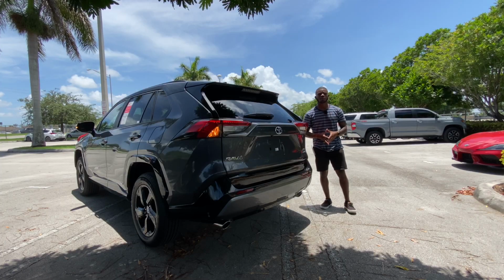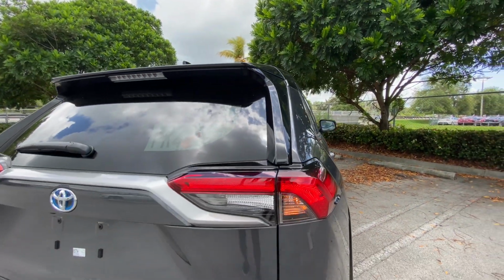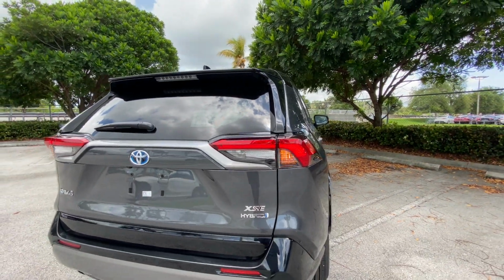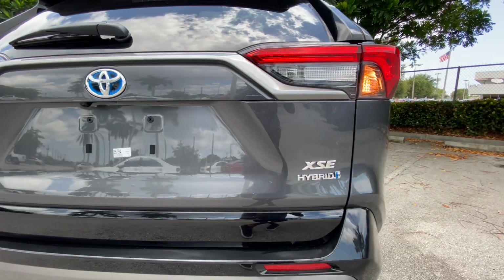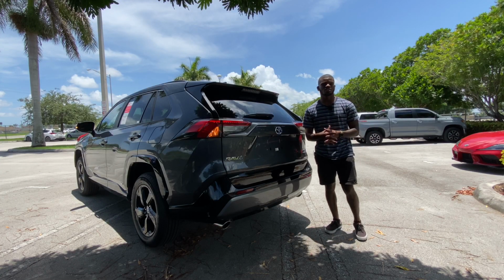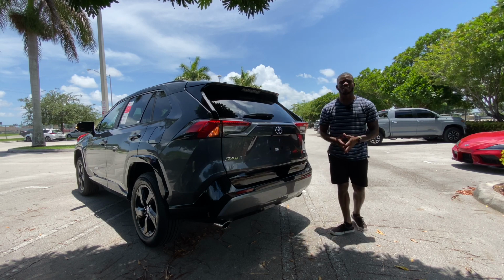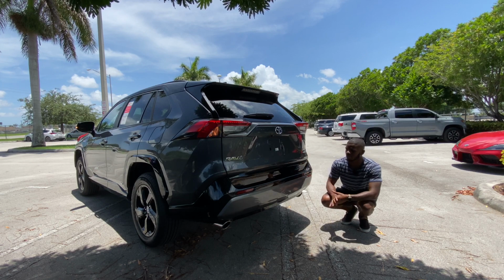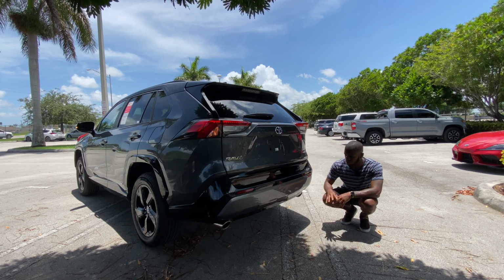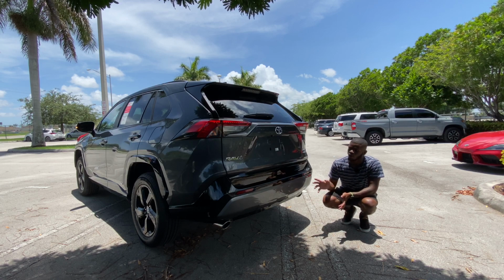The rear of the RAV4 Hybrid, looking at these taillights, the LED combination with an LED brake light, with an LED reverse light, with an incandescent turn signal. There is some badging back here, which is your XSE badge and your hybrid badge. Your Toyota emblem, which is painted blue, of course, to signify that this is the actual hybrid trim, with your RAV4 badge as well. There's a stand-up backup camera with LED lights for your tag. Looking down here at the lower part of your bumper, there is this gloss black material with this brushed aluminum trim as well, with dual exhaust. Surprised to see there is dual exhaust on this hybrid trim here.